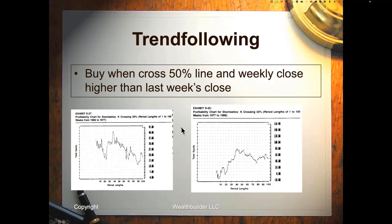So what we see here is the profit. This is the results of a back test of if you simply bought when the percent K went above 50 and sold when it went below 50. That's all the rules. Simple trend following. Buy when it crosses the 50% line and the weekly close is higher than last week's close. Here's the results of that back test.